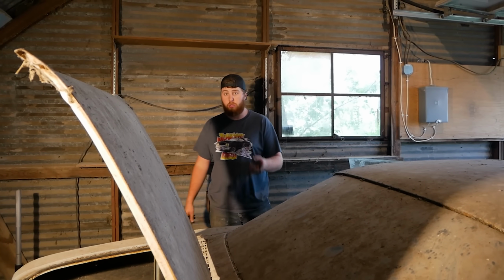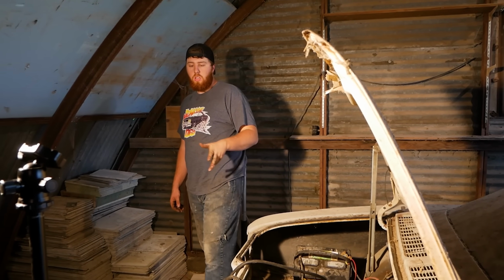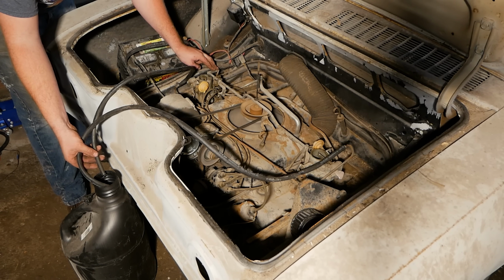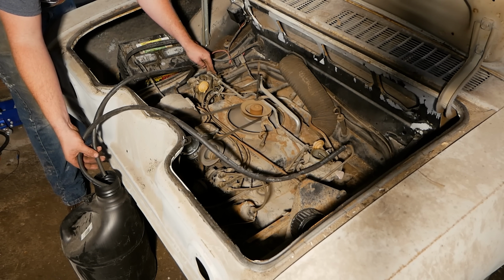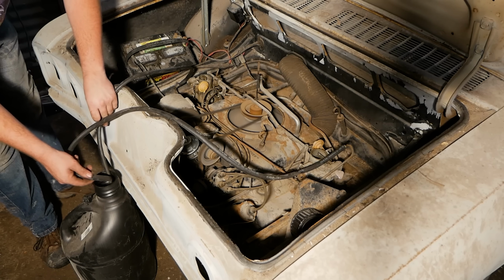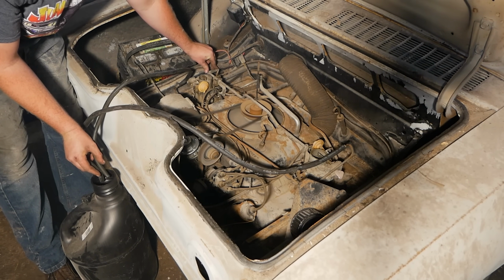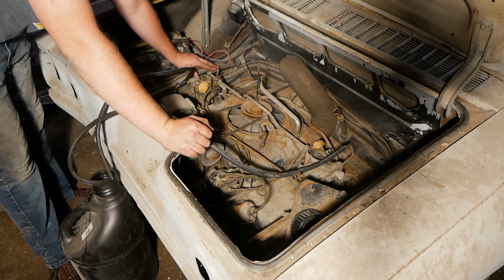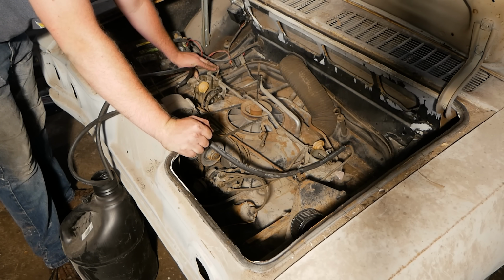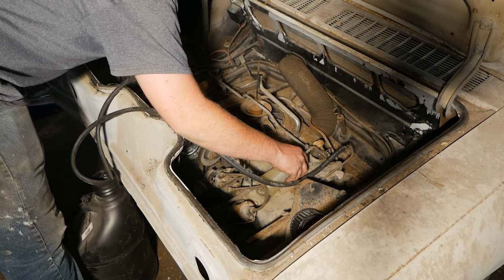Alright, I'm gonna fill the bowls again. Let's run it again and see if we can get some fresh fuel out. I'm sure it'll come out looking like poop and then clean up. Still no damn fuel back here. What the heck? I might have to crawl into the car and look at things.